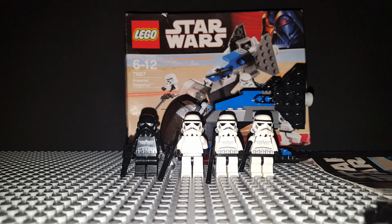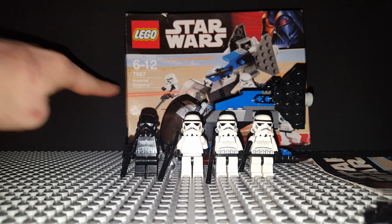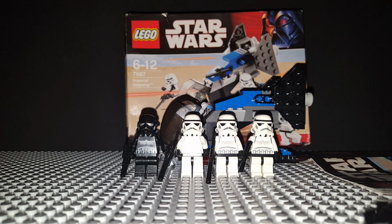Anyway, I don't know the piece count because yet again in this country we don't get the piece counts on the box. And yeah, ages 6 to 12, set number 7667, Imperial Dropship, 4 minifigures. I don't know why I said 3 there.